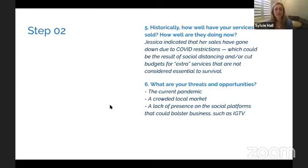So part 5 of this was to look at historically how well services have sold. One of the things that you mentioned is that the number of customers that you've had has gone down due to COVID restrictions, which could be the result of social distancing or maybe a cut in budgets. That's looking at it right now, but in the past and in the future, thinking of which kind of lesson plan or package, as you mentioned, you could do the audition prep thing, how these would do for the future and making sure that we're going after the right ones.